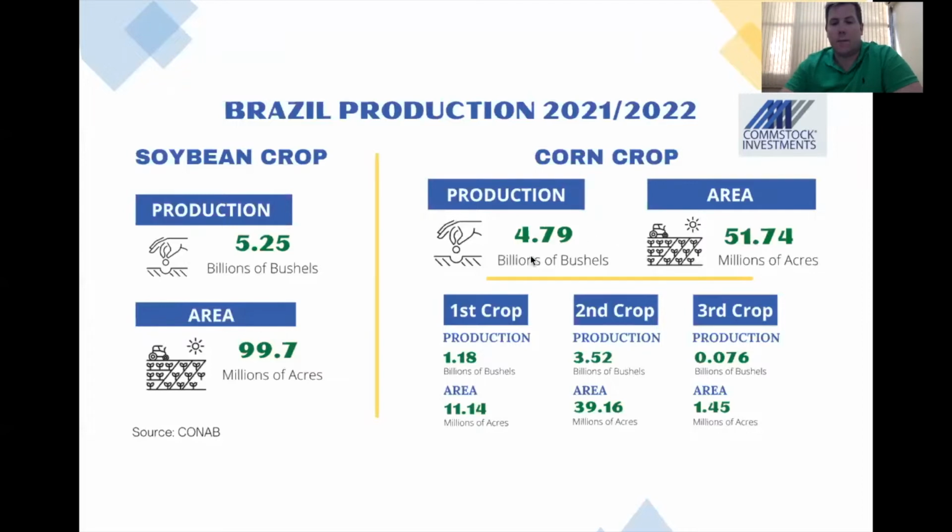It can be revised upward or downward, similar to the United States. In the soybean crop, they're looking for a larger crop, another record crop, larger than in the United States. And then looking at the corn crop overall, 4.79 billion bushels, still roughly a fourth, maybe a little less than a fourth of the size of the United States crop. So the U.S. still has a pretty big advantage. However, that Brazilian crop is getting larger at a quicker rate than in the United States. And that's based off of an area of 51.7 million acres.